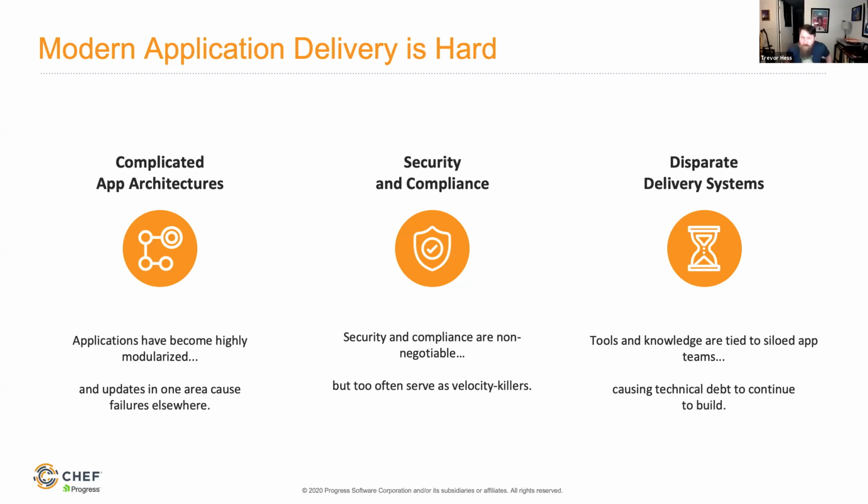All right, so modern application delivery is kind of challenging. Our applications have gone from our old monoliths that were kind of straightforward, in that we knew that everything was in one place, to these complicated architectures where we've got all these disparate parts that we have to connect together. Very modular. Now we have to track multiple components across our entire place, and an update in one place could cause failures anywhere. We need to maintain our security and compliance posture.